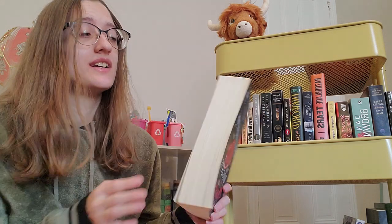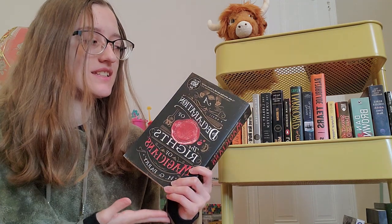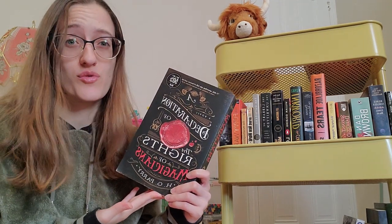That sounds pretty sick. And she is quite chunky, over 500 pages, and this is the first book in, I believe, a duology. So it is starting another series, but it's a short series this time, so hopefully it won't take me a million years to finish it out.